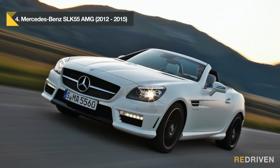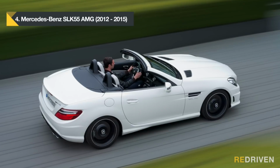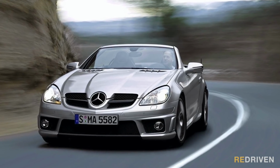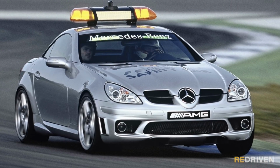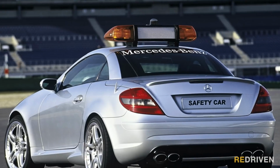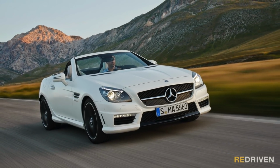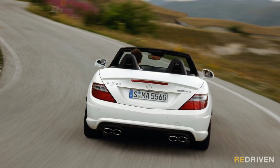So in fourth, we switch from rallying to Formula One. It's the Mercedes-Benz SLK55 AMG. The SLK55 we feel suits this list the best is the third generation R172, as while the second generation R171 was legitimately a Formula One pace car in 2004 and 2005, the third gen are more readily available on the global used car market, and they're just a tiny bit faster.